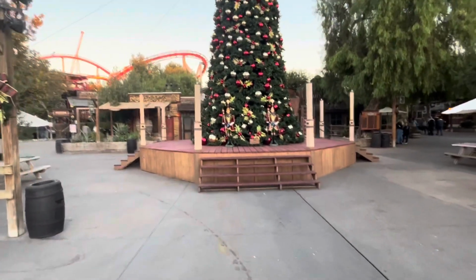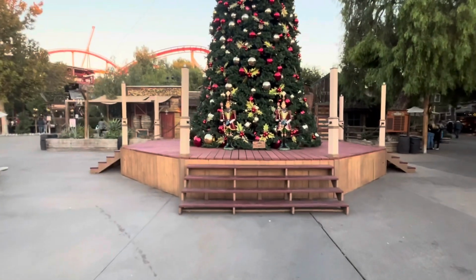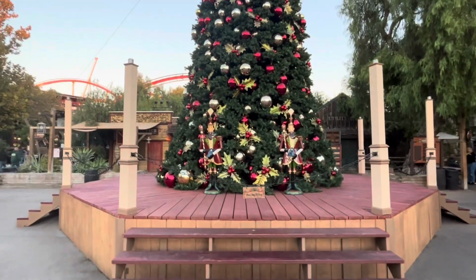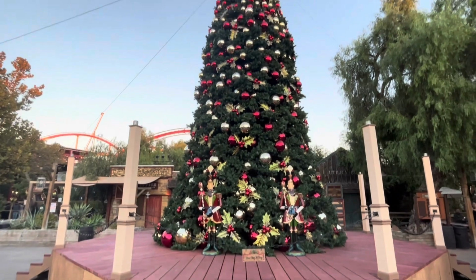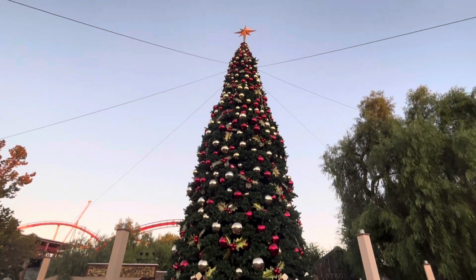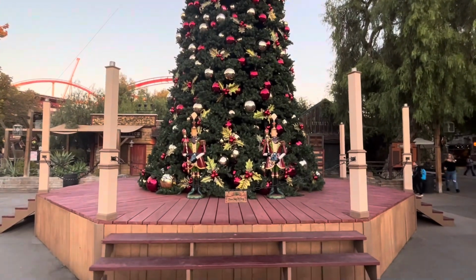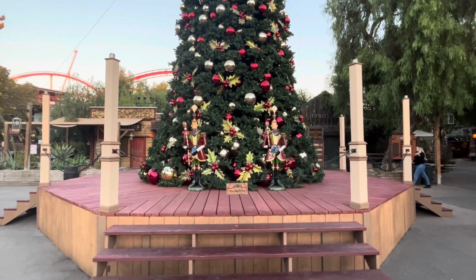So the tree is up. This is what we came to see today, Julie. We came to see the tree. I love it. And it's here. You know, simply decorated, but really pretty. Oh, when it lights up, it'll be beautiful. Oh, it'll be gorgeous. So, yep. So come on down. The tree's here.